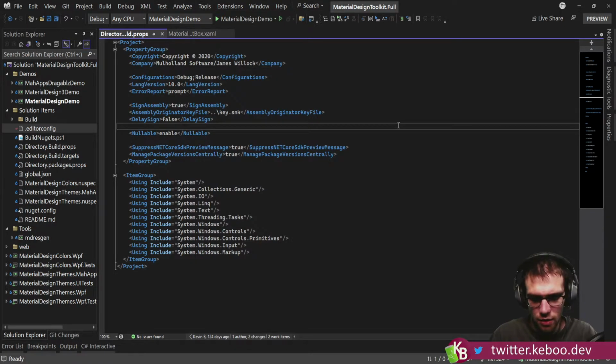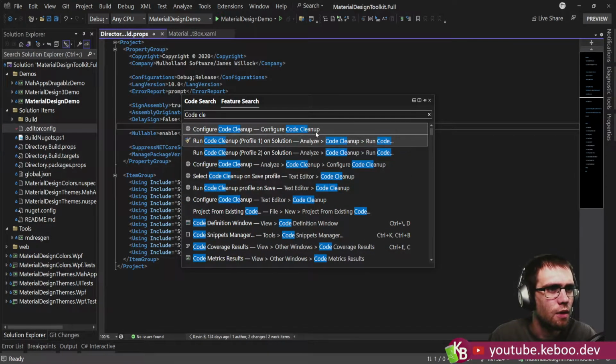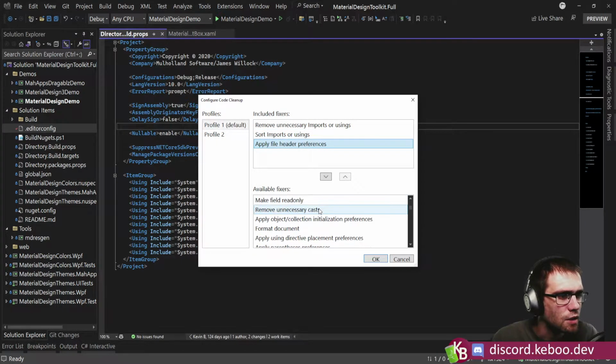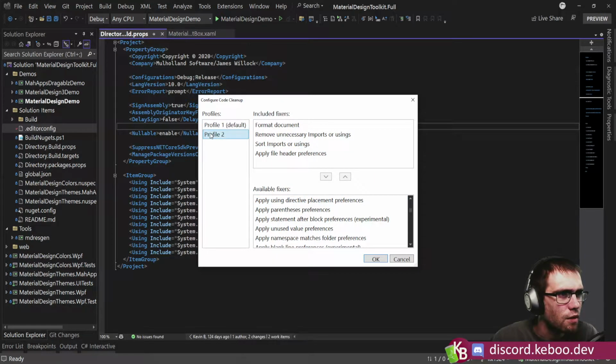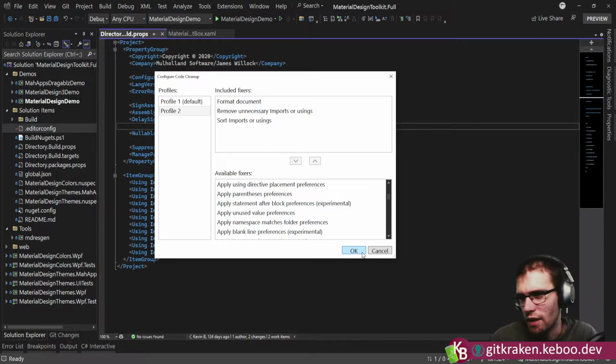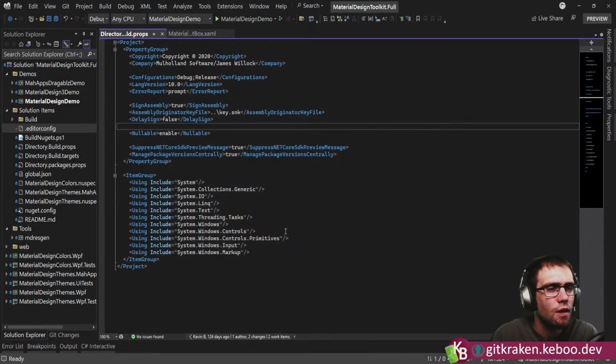Tools. We're gonna go with code cleanup. Run code cleanup. Well, let's start with configure code cleanup. So remove unnecessary usings, sort, apply header preferences. Sort imports, file header preferences. Move this down here. We're gonna go with profile 2. I do love that this window doesn't support the theming and is not hip to font sizes. Sigh, Visual Studio, sigh.